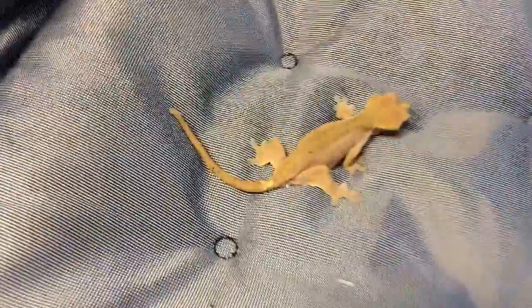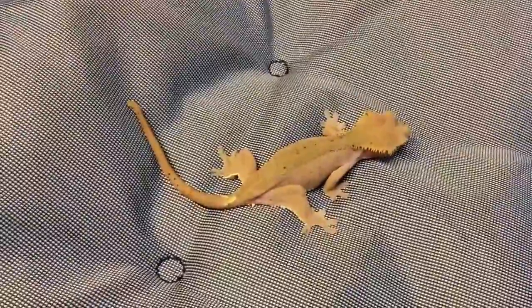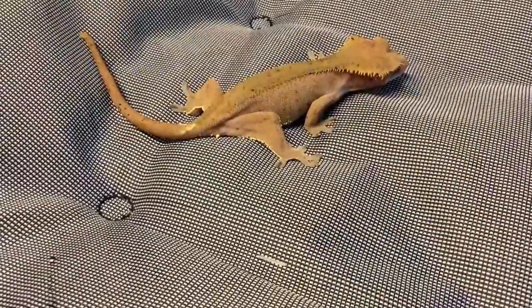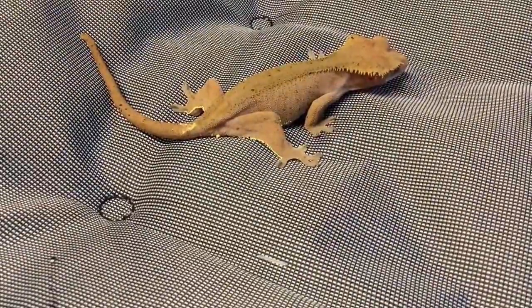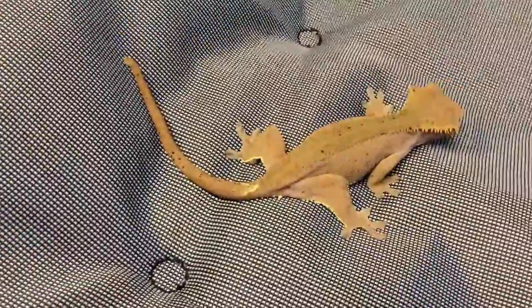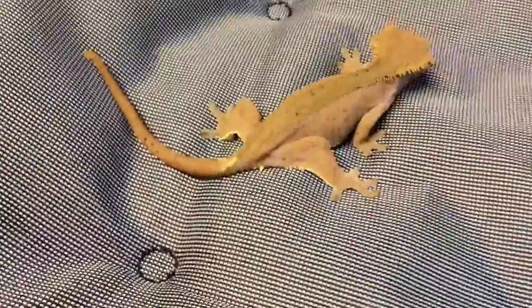And then last is our red bicolor female. Just laid us a clutch. I currently don't have a male for her. I'm looking for one, but she fires up really, really dark red on the sides. She's obviously not fired up now, but when she fires up, she's really impressive. Some nice crests and that pepper red and black Dalmatian spotting going on.